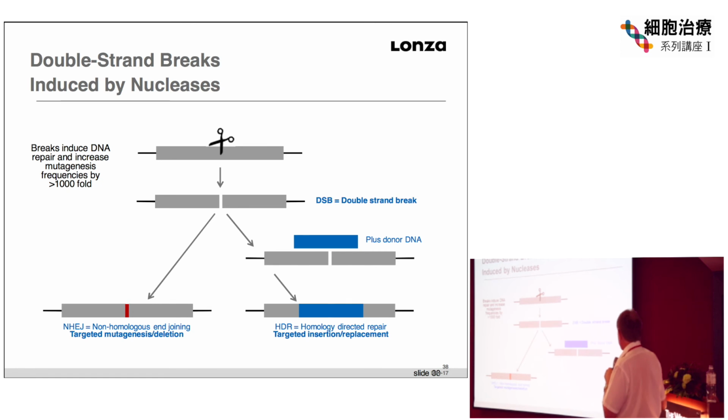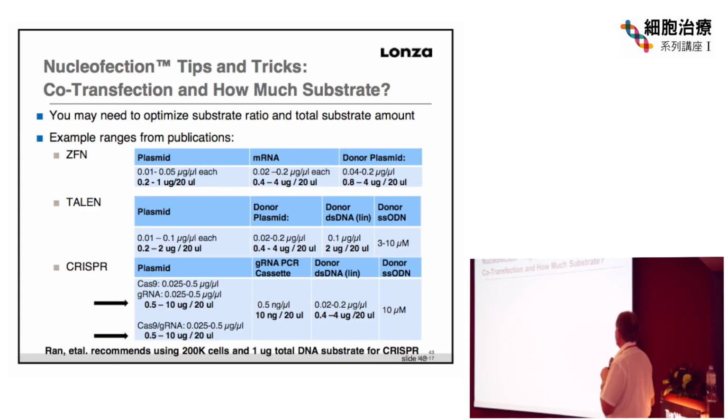Alternatively, you can add a piece of template DNA, which will span the double-strand break, and with a different DNA repair pathway, homology-directed repair, will cause the faithful insertion of the entire piece of DNA, repairing the double-stranded break. So this is what we're looking at with CAR-T, is to use our template DNA in order to repair the break and insert the chimeric antigen receptor.